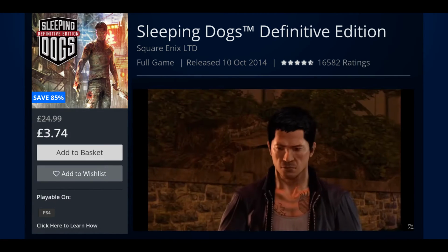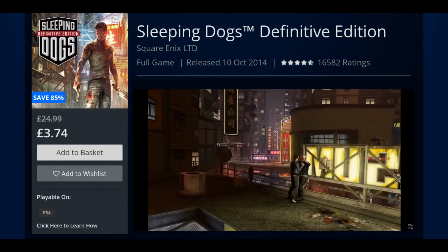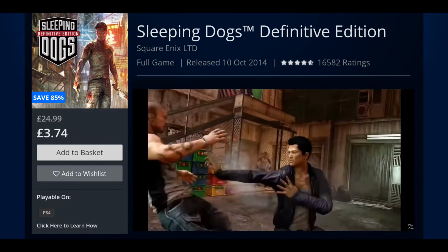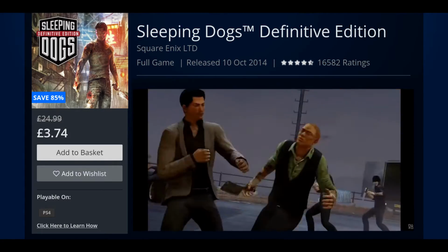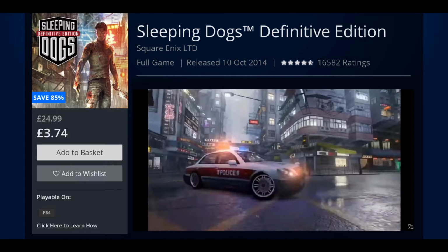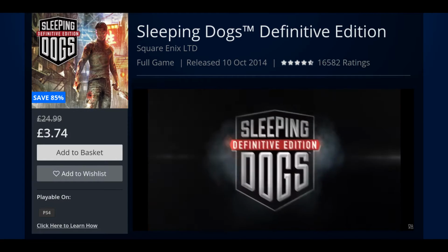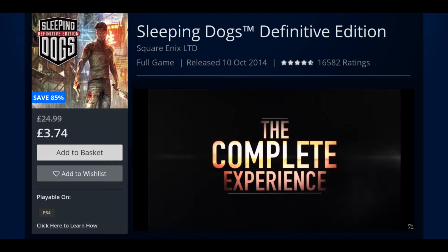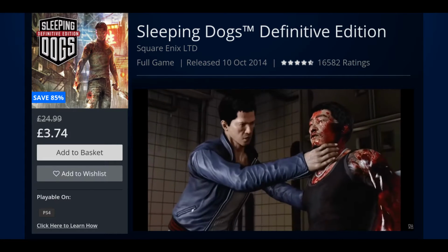This game is basically a GTA rip-off, where you play an undercover cop in Hong Kong, trying to infiltrate the triads and bring them down from the inside. I own this game and I've completed it, and I have to say I love it. It's amazing. If you like GTA games, if you like Hong Kong action movies, this is essential for you, it really is. One of the story expansions is even a rip-off of Bruce Lee's Enter the Dragon, where you go to a kung fu tournament on an island.